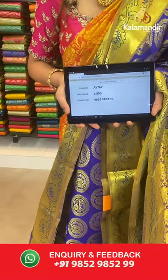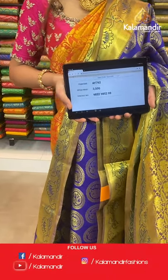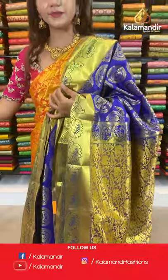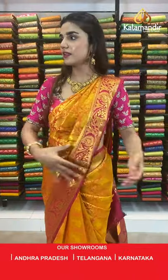The item code for this saree is, please note down, AY762, and the offer price is 3500. To place an order for this saree, take a screenshot and send to WhatsApp number 9852 9852 9. If you want one saree, it's 40% off only for you. Perfect. On to the next saree now.